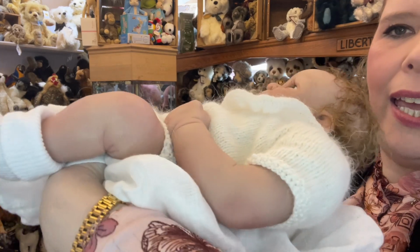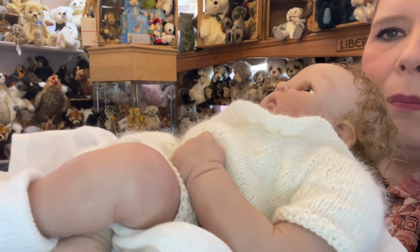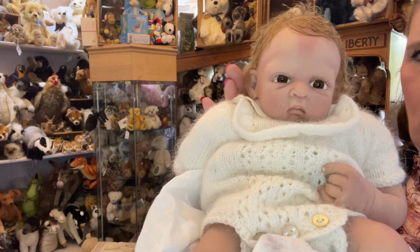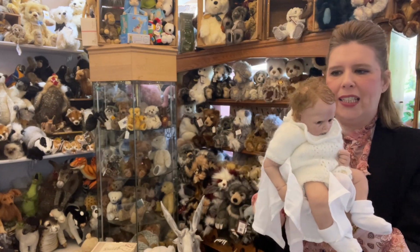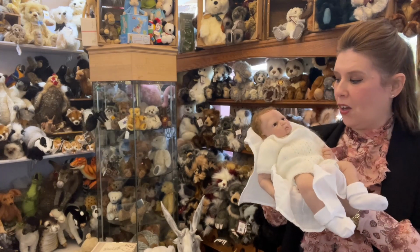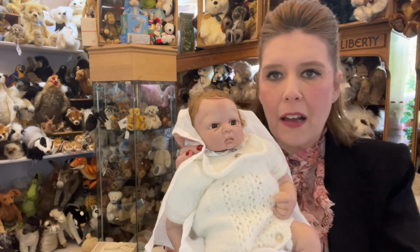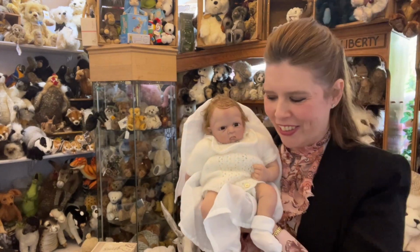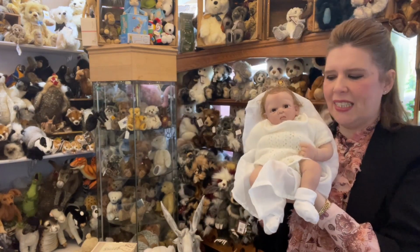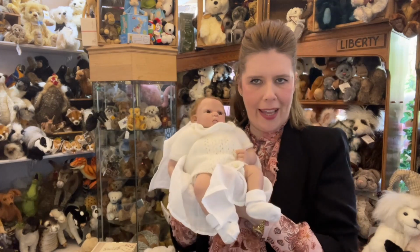So you can see here the hands and limbs and even the face on this one looks quite a bit finer than the actual clay sculpt, and that is because it really has to be that fine for it to be poured in the silicone. But isn't this one gorgeous? It's coming in around 16 inches. It's a really heavy one actually.